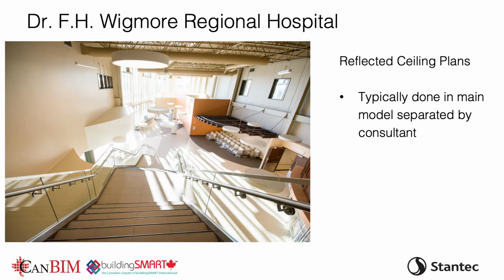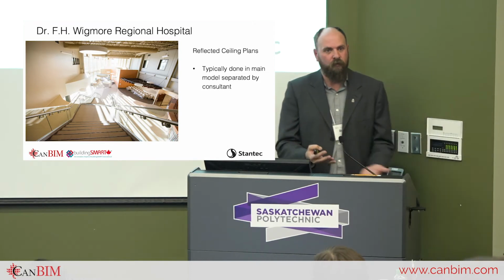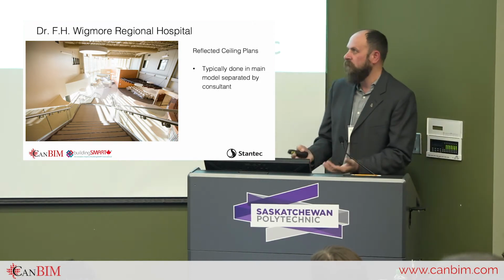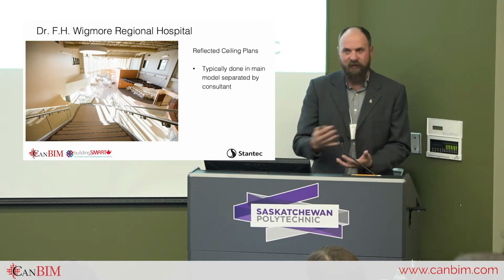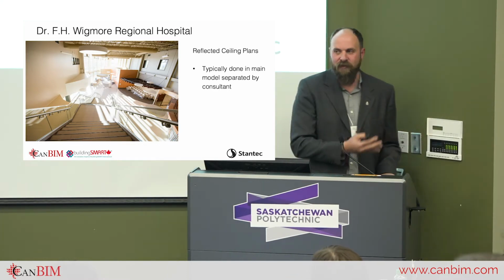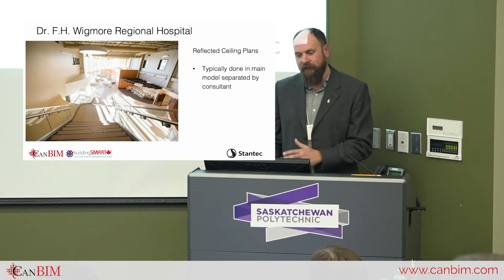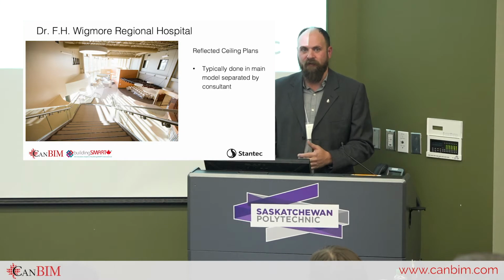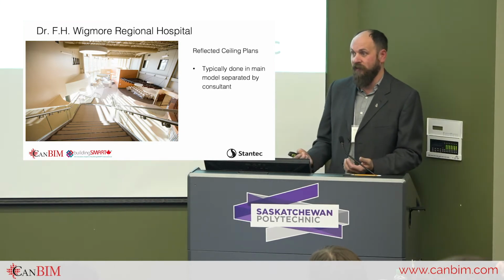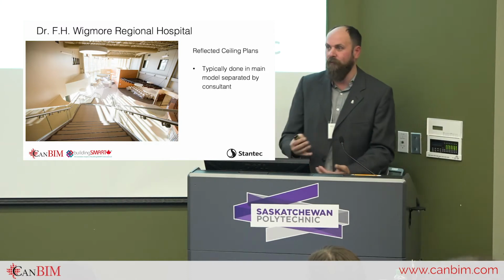In our reflected ceiling plan, typically it's done in the main model by consultant. The architectural holds the architectural elements. Electrical puts in lights, mechanical puts in their diffusers, and then you go through the painstaking process of moving everybody around. Then your IMIT stuff comes in and you do it all over again. And with this one, there was the added impact of the contractor being on site saying, I need access to these tiles, you can't put that there, so do it all over again.